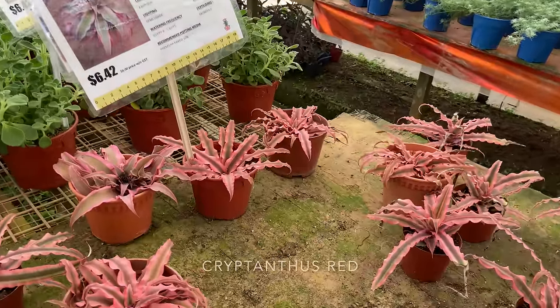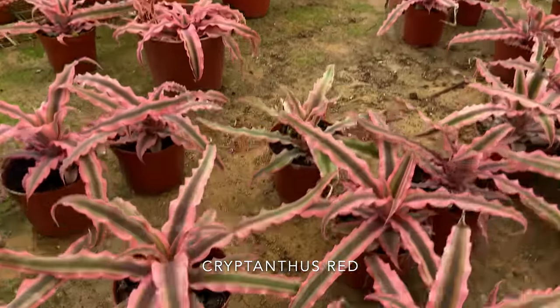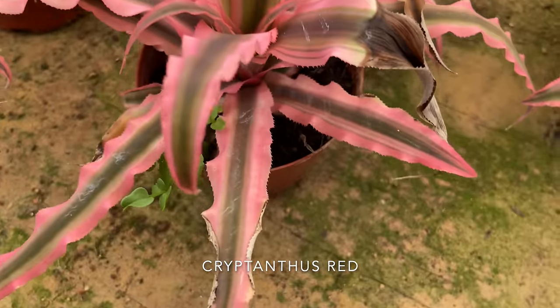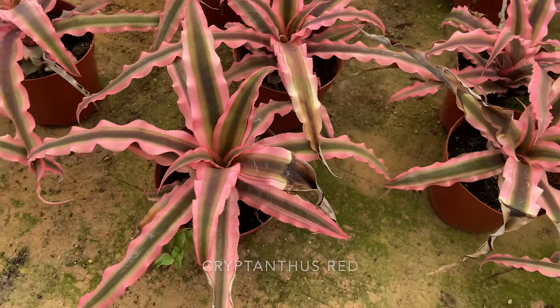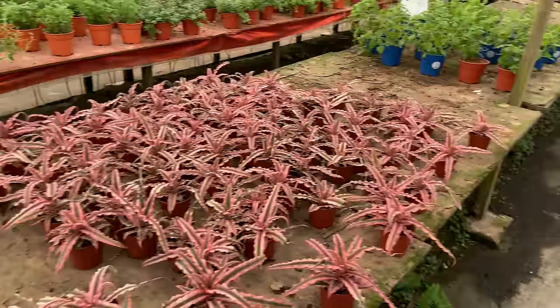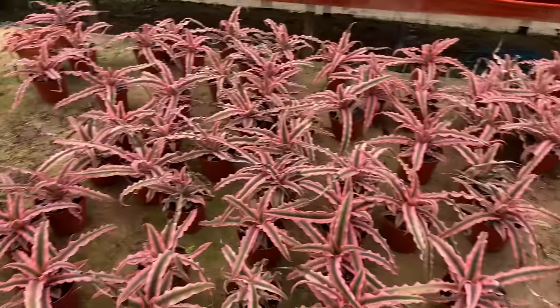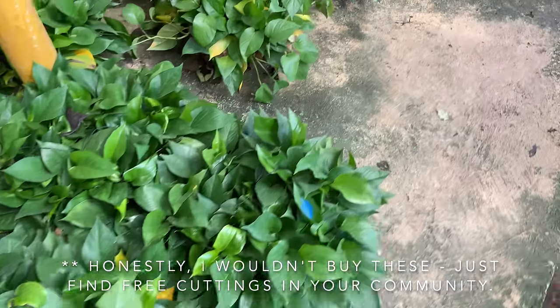This one's something I've never seen before. Cryptanthus. I accidentally touched it and there are ridges on the side, and that really shocked me. But look at the coloring. It's so beautiful and pink. There's so many of them. They kind of remind me of starfish. We got the famous money plants.